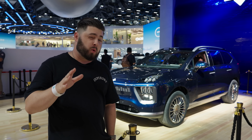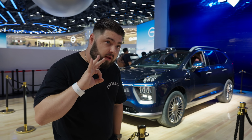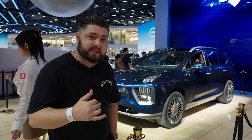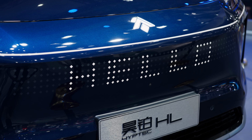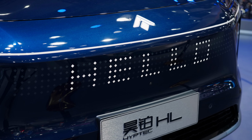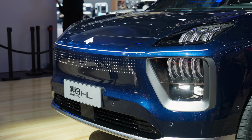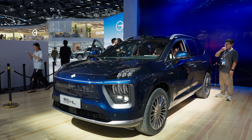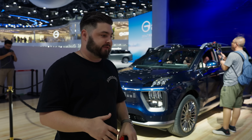It's over 5.1 meters long, with a wheelbase of over 3 meters. It's a 2+2+2, so a 6-seat configuration. Up front, this has interactive LEDs recessed into the front end, including a recessed LED daytime running light, and there are large dominating headlights up front. It sits on an 800-volt architecture, they say, suitable for 5C charging.